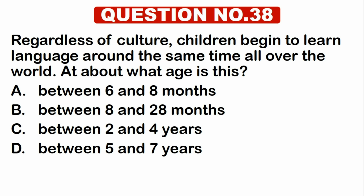At about what age is this? A, between 6 and 8 months. B, between 8 and 28 months. C, between 2 and 4 years. D, between 5 and 7 years.